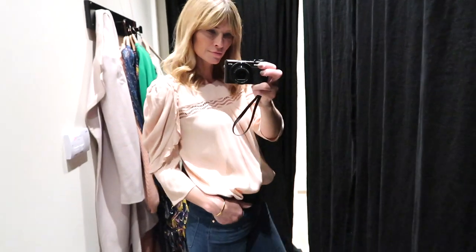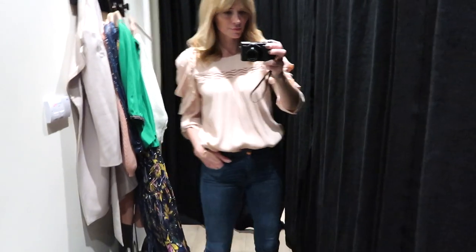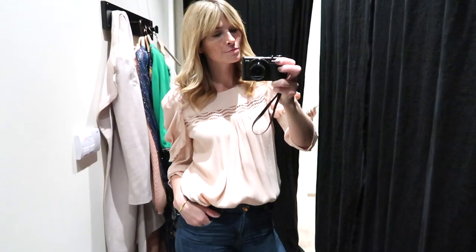Then I found this pretty pink blouse with lovely detailing across the chest and really interesting cut on the sleeves. I love the colour.